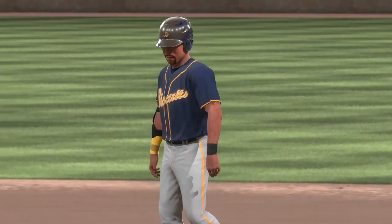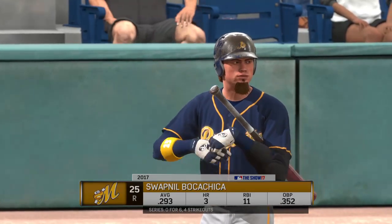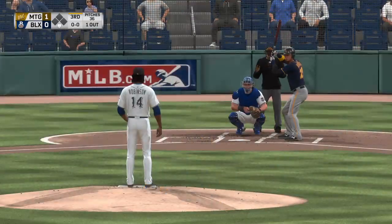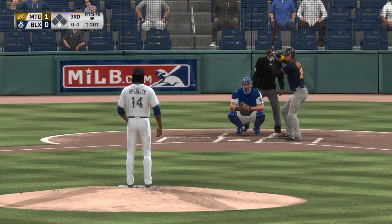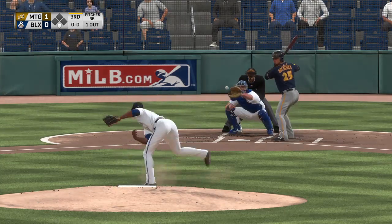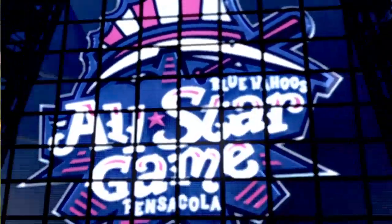Batting 9th, catcher, Swapnil Boca Chica. Digging in, Swapnil Boca Chica. He's got that average up over the 290 mark to begin play. And he gets ahead here with the fastball. Strike 1. Well, he got a high strike on a fastball right there.